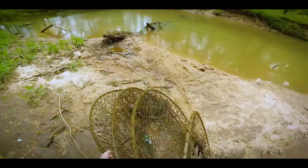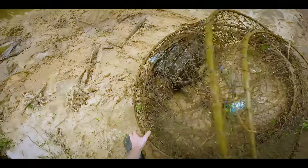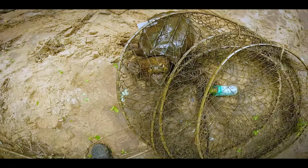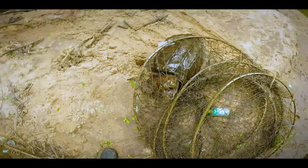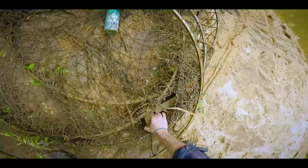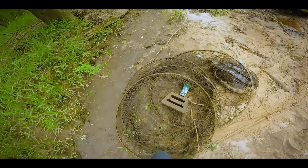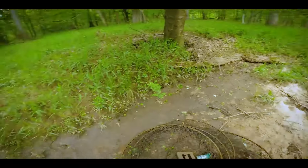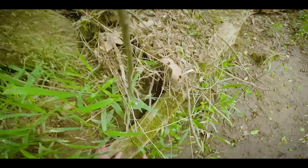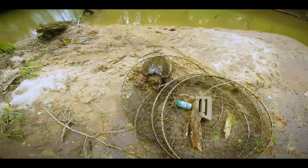But it appears to be a female, which, man, females are kind of hectic to work up because, as you can see, they just always want to get a piece of you. Females are just so defensive, and you can theorize maybe that has to do with the fact that, unlike the males, the females have to come on land to lay eggs. And so maybe it helps to be defensive in case you come across something that would want to do you some harm. We're gonna put a little extra weight on this while I go check that other trap.